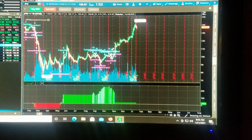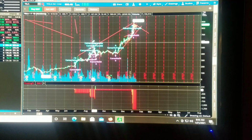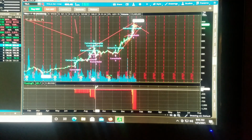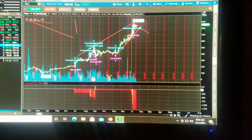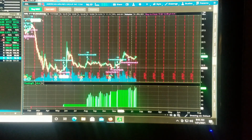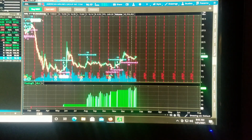Let's see, Tesla's on the list for today on the TD Ameritrade network. Of course, it would not have done very well. This little spike right there was a horrible thing. So, let's check out American Airlines. Looks like it would have done well there. Would have made accurate trades.